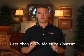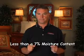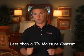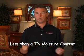One of the things we do that makes us unique is we own our own lumber yard. Now this is very important, and I can't stress enough what this does for our furniture. When we buy lumber, we buy it with the bark on it. We strip it, we dimensionalize it, we dry it to less than a 7% moisture content. That is the industry standard. It keeps wood from warping, twisting, cracking, all of which is very bad for furniture.